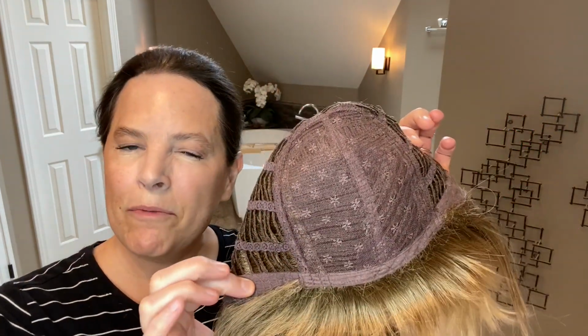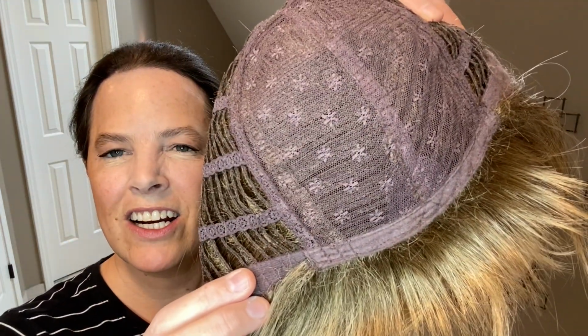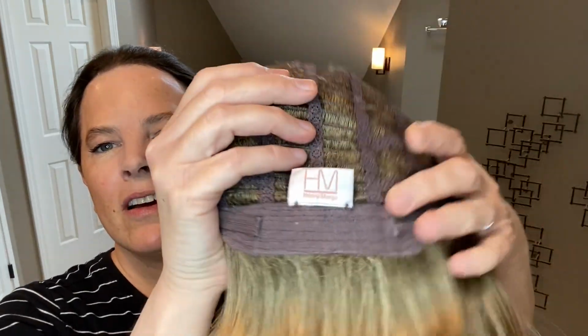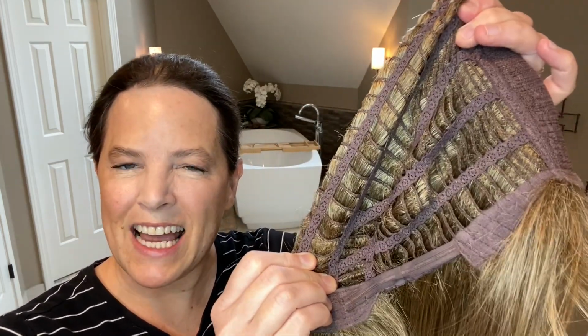This is the cap for Mariah, and as we said, it's a basic cap, so you can see no monofilament or lace front there. Also no open wefting on this one. And the ear tab, the extended nape with Velcro adjusters, and the open wefting creates a beautiful stretch on this cap.